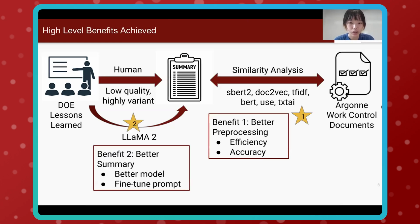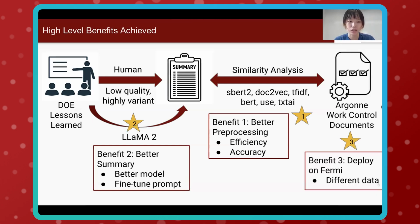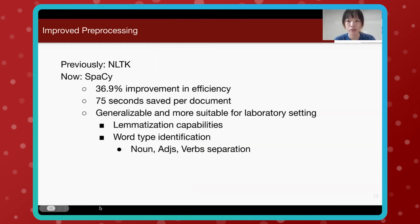And secondly, we found alternative better models for summary generation, as well as tried fine-tuning the prompt to improve the summary quality. And lastly, since this existing pipeline was built for Argonne work control documents, but Fermi data has very different structures, we actively reworked these solutions to deploy on Fermi data. And now I'm going to pass on to Kevin to talk about the improved results in preprocessing.